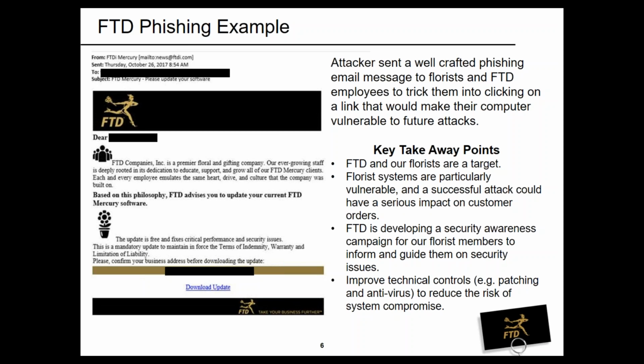As a point to note, FTD will never send you an email asking you to update your Mercury software through a link that we are going to provide to you. That is not how we handle support. So if you receive any further emails of this type in the future, please report it to support, but know that FTD won't ask you for that.